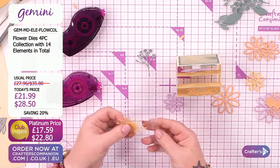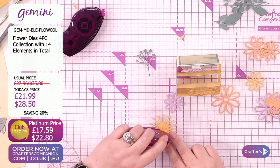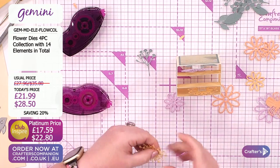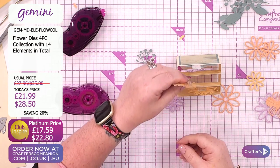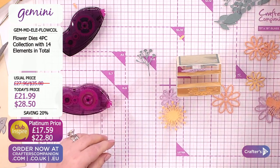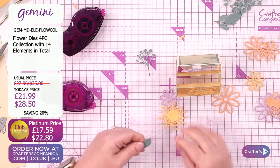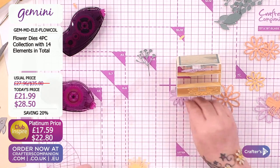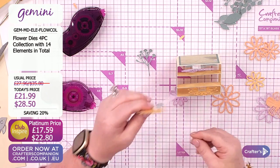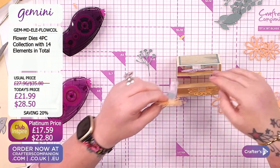So again, I'm going to pop that on the top of that piece of acetate. I'm going to layer it up with a smaller one. I'm not putting any foam pads on these because it's going to be able to fold to send, but if you want to put foam pads on to add that extra depth, then absolutely do that. On some of these I'm going to add some leaves, some foliage, and on some of them I'm not. But if you've got more time at home, you'll definitely be going to town with these. So let's just pop that on there.